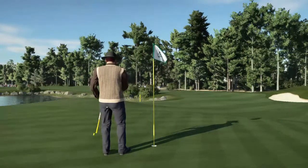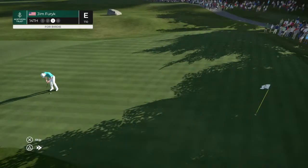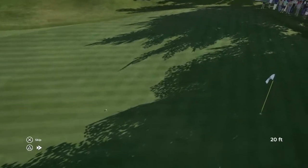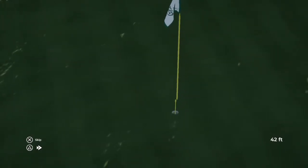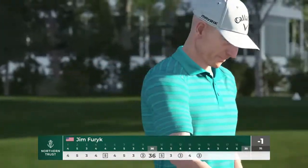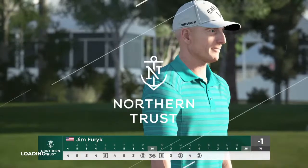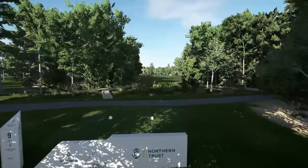John, what's going on out there? Well, guys, I'm over on the 14th, watching Jim Furyk set up his next shot. And this putt to move into the top five. Get in. And you hold it. What a monster. And a spot in the top five also with that great shot. And after that hole, this is how the leaderboard looks.